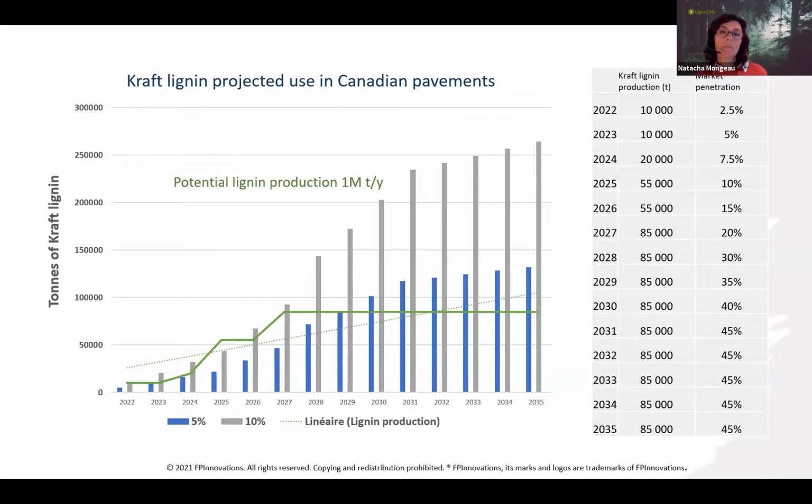We consider that there's a major impediment to these projections as there is a limited amount of kraft lignin produced by Canadian mills. Currently, only one produces 10,000 tons. So here we projected additional kraft lignin plants in 2024, 2025, and a third in 27 or 28. We're not making any further projection at this time, but we know that there's a potential for up to 1 million tons per year.